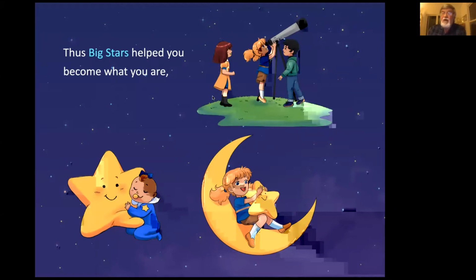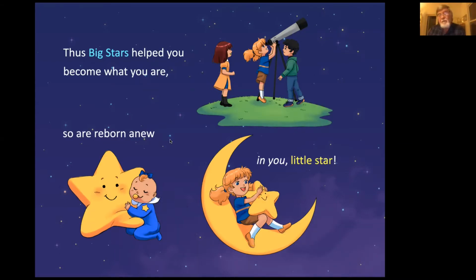Thus, big stars helped you become what you are. So are reborn anew in you, little star. So this is kind of the most amazing thing about astronomy. We think about astronomy as looking up in the sky and seeing all the stars are so far away. You have to eat all those jelly beans just to get to reach them. But in reality, the stars are not just out there; they're inside of us. The stuff that made us possible, our world possible, came from stars. I think that's pretty cool.